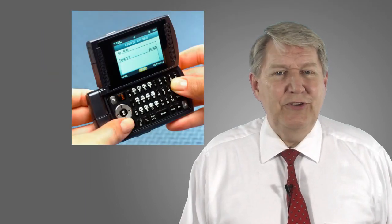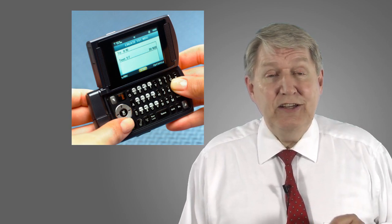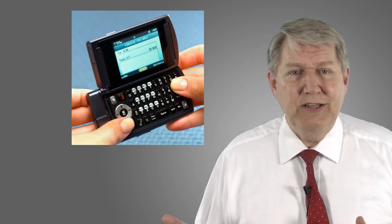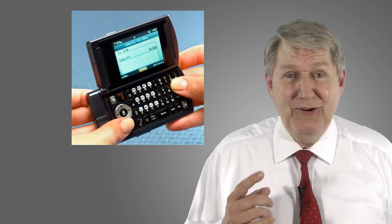Here are some advanced features that many cell phones have. One is called text messaging. This feature lets you type in a short text message and then send it to someone else's cell phone. The person you send it to will hear a special ringtone alerting them that they have a text message waiting, and they can reply to it by sending a text return message to your cell phone. Or maybe they'll just call you on your cell phone and talk with you.